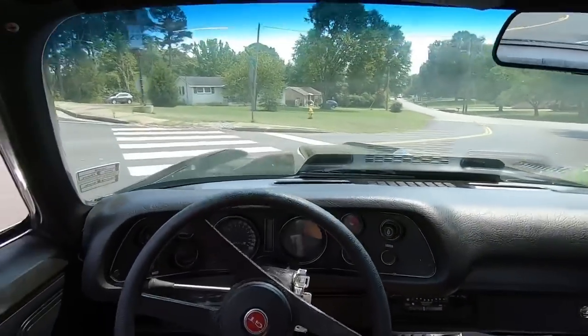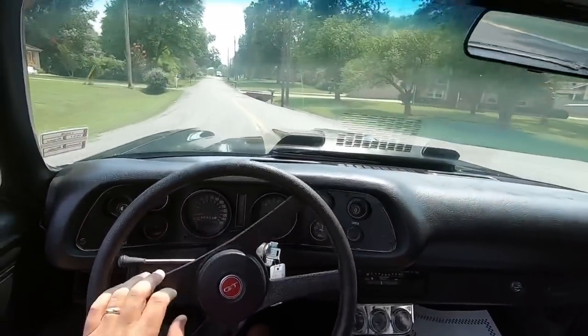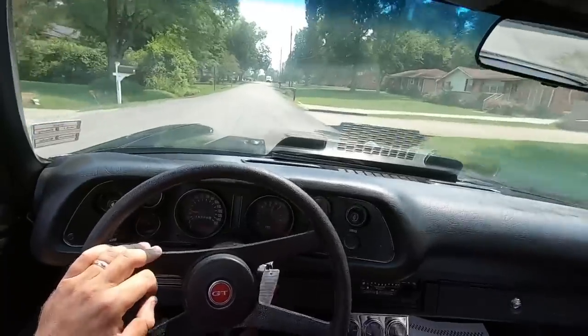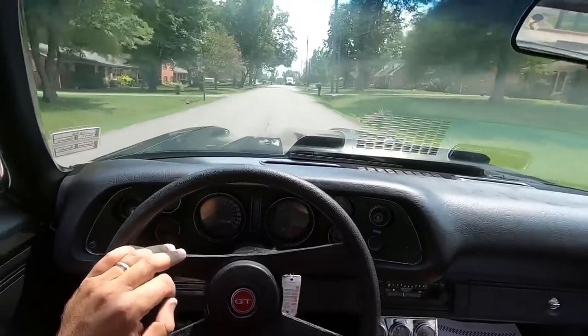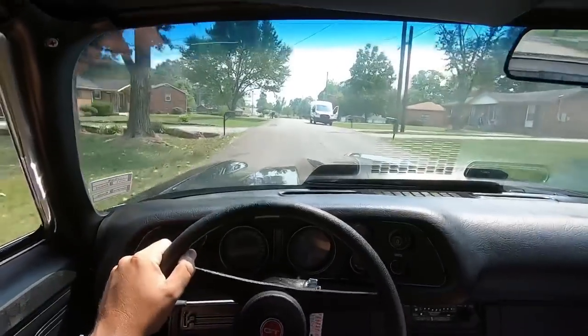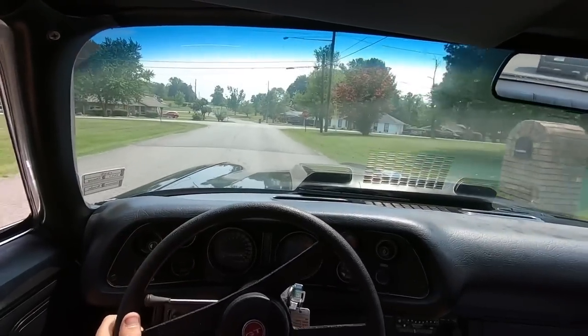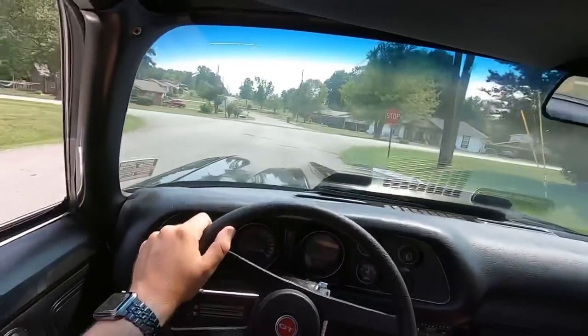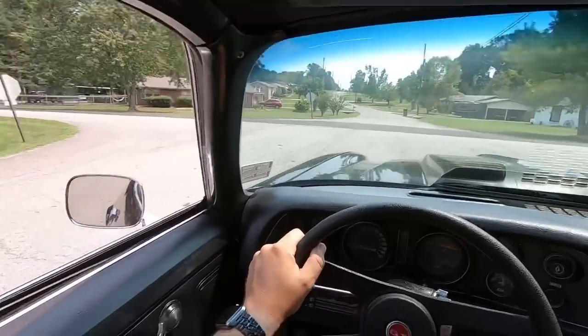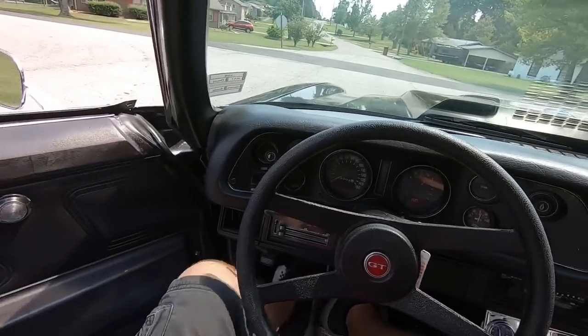Suspension's all right on this one. It feels pretty good. For the oversized wheels, I'd give it a 6 or a 7 out of 10 on suspension rating, just to give you an idea. And that's a good rating. You know what that sounds like? A center cap.